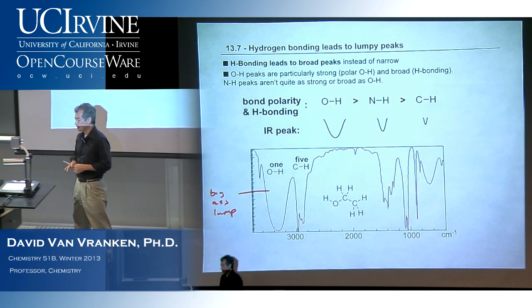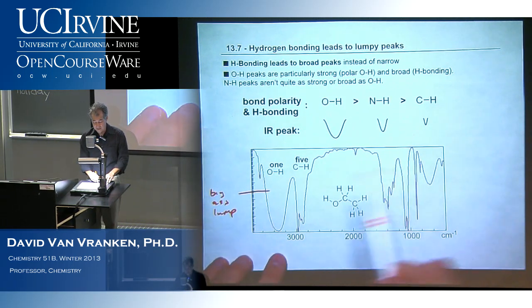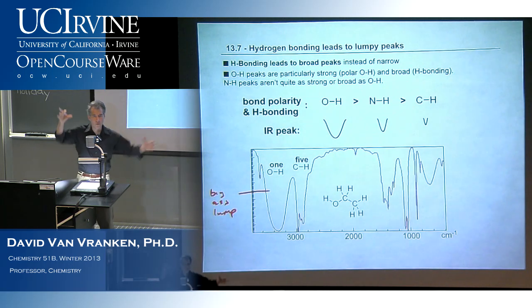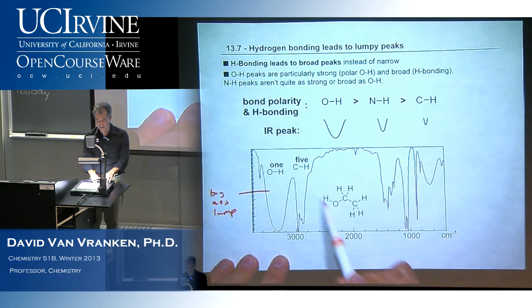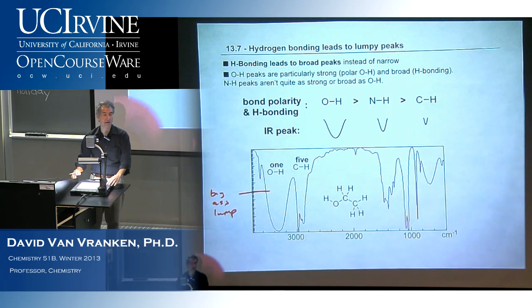So the OH bond is so powerful at absorbing. And the effect of hydrogen bonding, because there are so many different ways that I can orient myself to hydrogen bond with this, it broadens this peak out. You're actually seeing lots of little different versions of that OH bond where it's hydrogen bonded in different ways. That's why the peak is so broad.